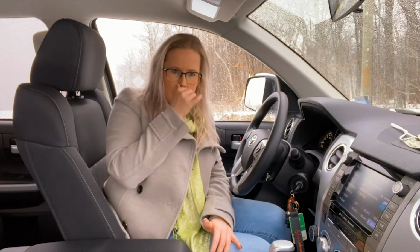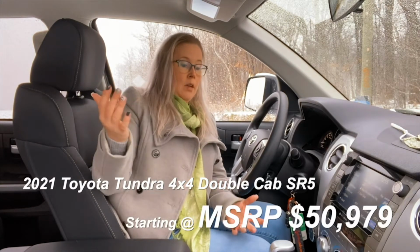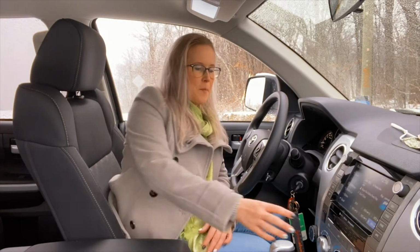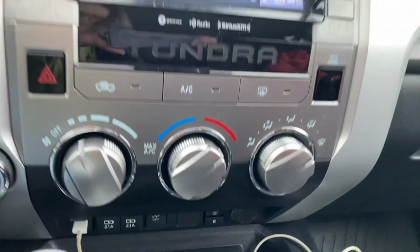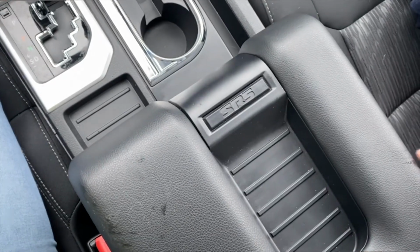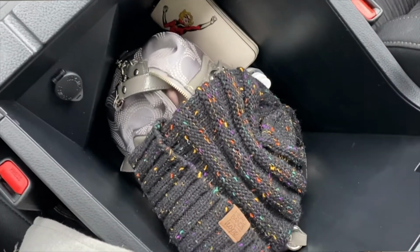Inside the Toyota Tundra, this is a 4x4 trail built in the SR5 version. It starts at 59,000-ish. And you know, it comes equipped with everything that you would expect in a pickup truck. Everything is very large, from the HVAC knobs to the center armrest, which I swear you could use for a baby if you really wanted to. I feel like my 9-year-old could fit in here. It is so large. It's great for purse storage and all the other things that you'd need to bring with you. Just shove it all in here.